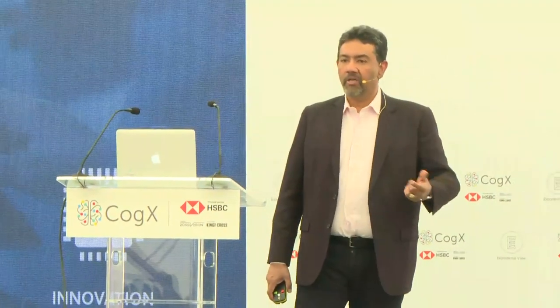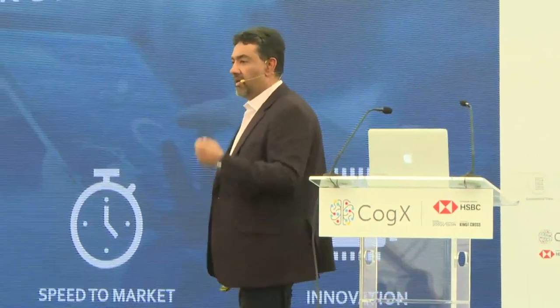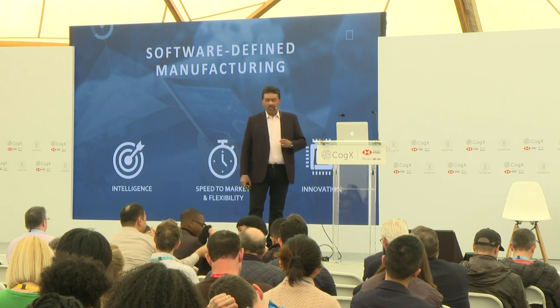But there's real economic benefits to deploying automation, not the least of it is you can deploy it on more products, different types of products, and have a more agile way of making things. So that's the second benefit, intelligence and economics. Two benefits. But the one that I think is the longest-term benefit that a more software-defined approach to manufacturing will lead to, and that is innovation.